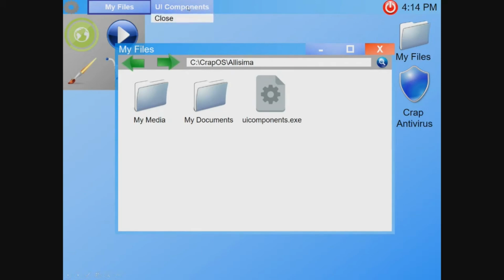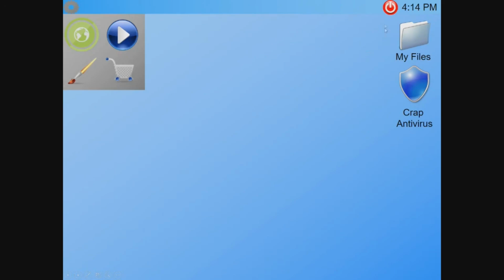And again, we can right click and then close, and then we can close out of my files, and then again we can shut down.